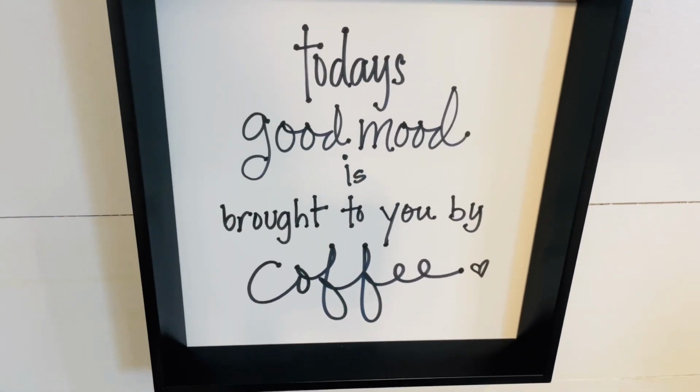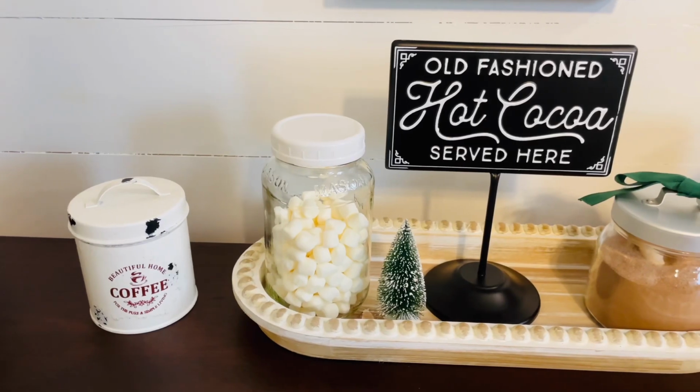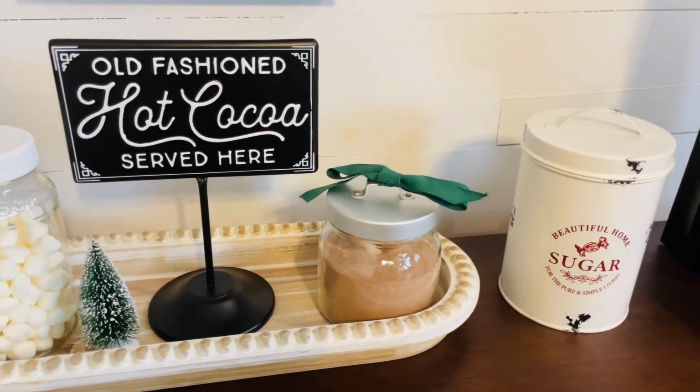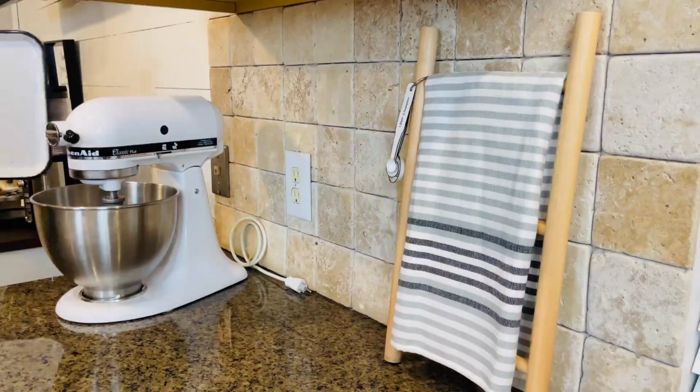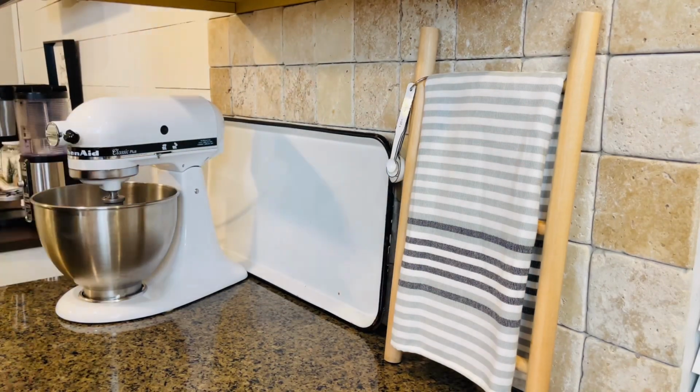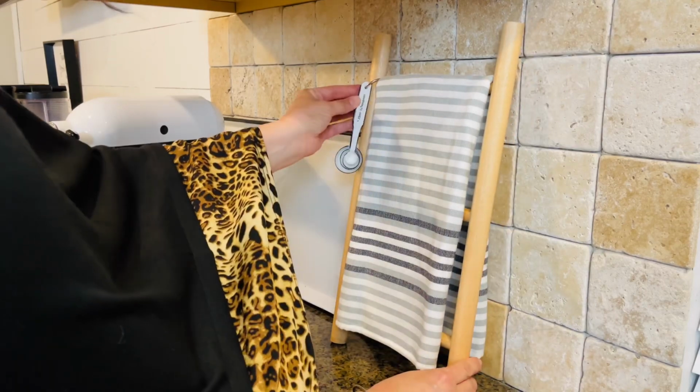This is the hot cocoa sign that I moved over from the hutch to the buffet. I wasn't ready to let go of our hot cocoa bar just yet, since January and February are our coldest months. Let's move on to my baking station.